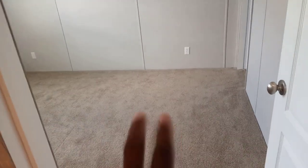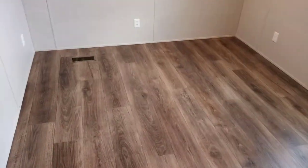All right. We're going to exit from out of bedroom number two. And we're going to turn to our right. And this would be, I believe, bedroom number three. With no carpentry. Yep, this is bedroom number three.